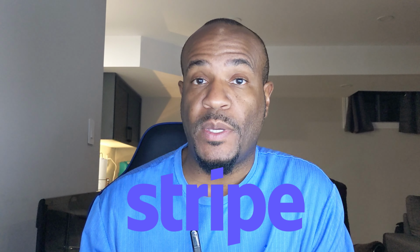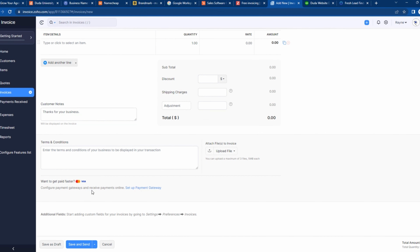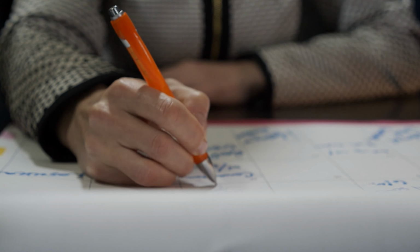So one thing you will have to do is create a Stripe account. That is an online payment processor. You can now connect it to Zoho, and then that way you can now take payments from clients once they do purchase your services. Now, in addition with Zoho and the pricing, you may be wondering, how do I price these things? So this is all basically up to you.